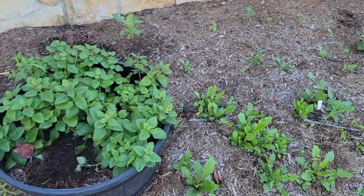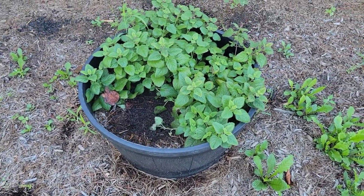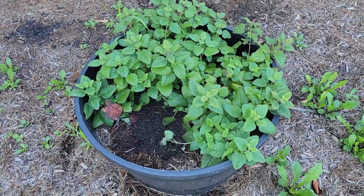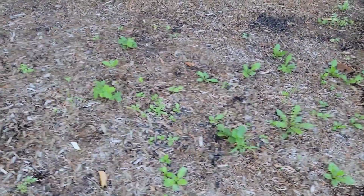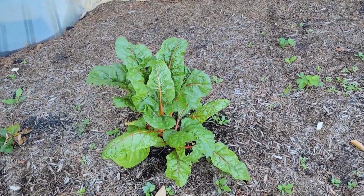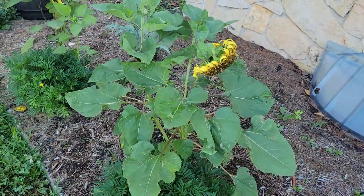I dug out some catnip to plant in the back by my cucumbers in a pot to help with cucumber beetles. So that's just lemon balm and catnip in there. Interspersed amongst the weeds are more strawberries. I'm going to cut this morning some Swiss chard, the only one out of like 30 that I planted. Strawberry plant. Marigold. Very stunted sunflower.